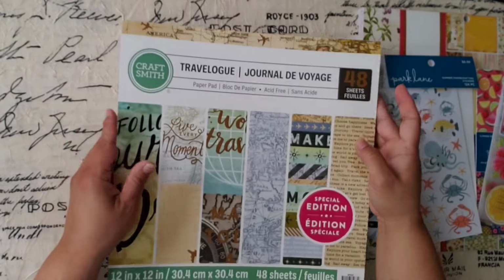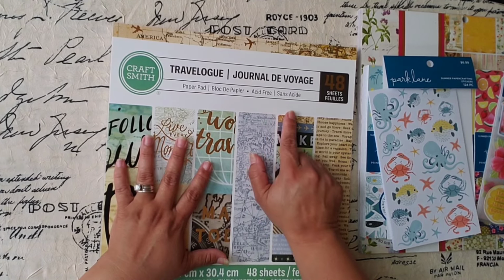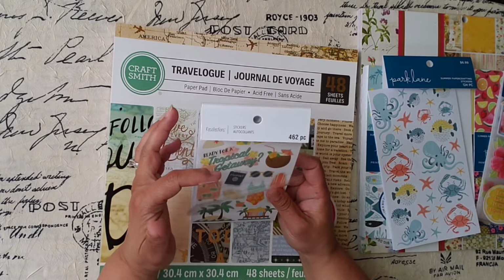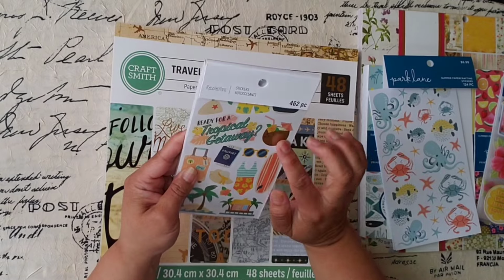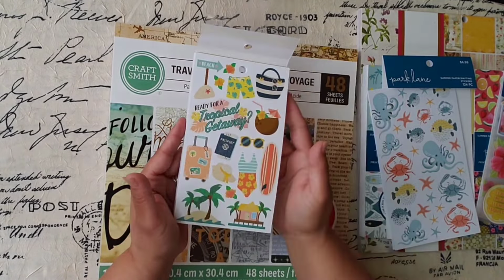So I got this one that is Travelodge Journal de Voyage. I don't know, 48 sheets. I love it. So if you didn't know, they have a coupon right now going on for 50% off one regular price item. And I had to get this one because I don't have this one. And of course, it's about summer. See? So this one was $10, but I have the 50% off coupon. I only paid $5 for this one.